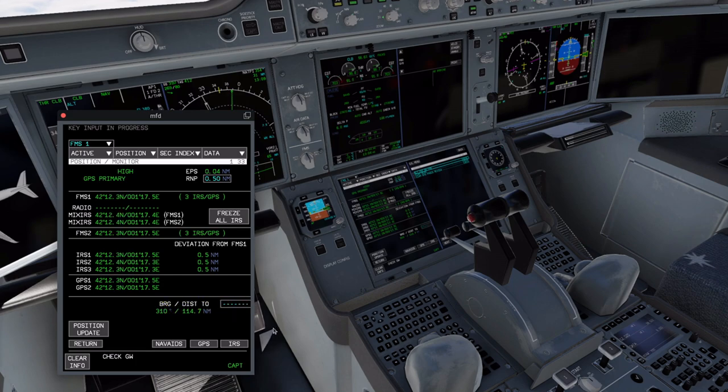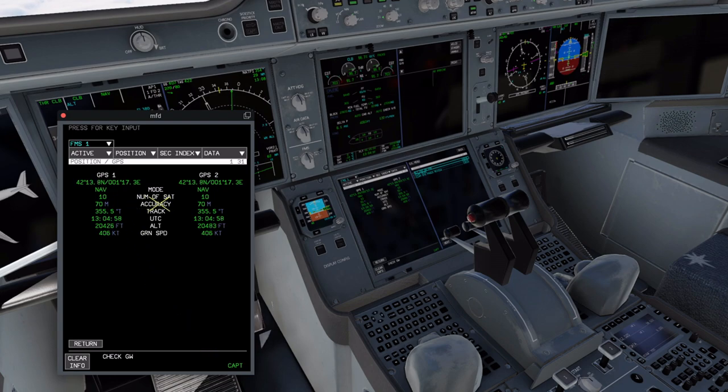Let's just see how far away we are from LEMD, which is Madrid. Okay, that doesn't work. Marvellous. Okay, GPS. This is quite cool that all this is modelled. Interesting that the altitude seems to be slightly out between the two of them. It's about 100 foot altitude difference. It would have been so easy to just have one GPS modelled and shown in two different places, but it looks like they've got separate GPSs modelled. There's different jitter. This is really nice.